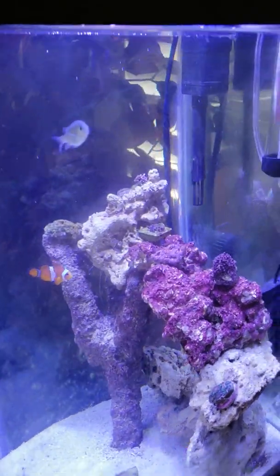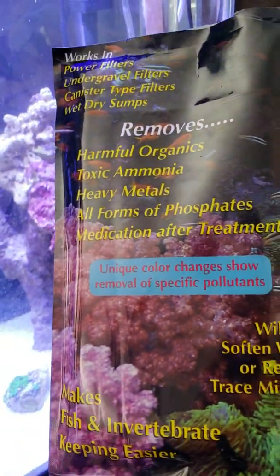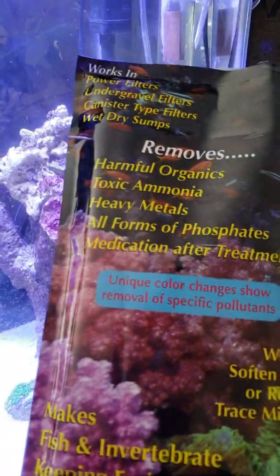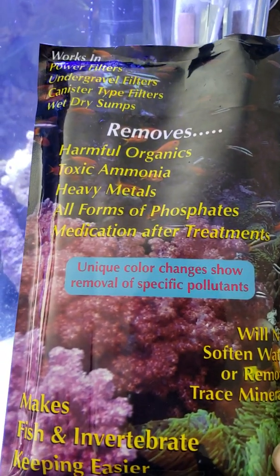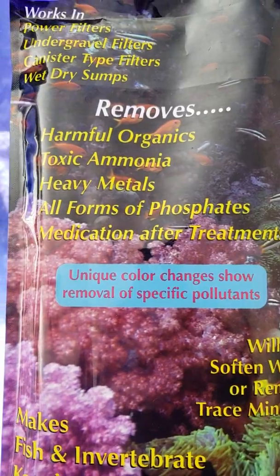And the next thing that you guys are going to want to be using to filter out your polished water is the polyfilter. So this stuff is amazing. It's been around for a long time. I used to use it 16 years ago, and basically, if you guys can see, it removes all the stuff from the water, all the bad stuff.